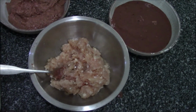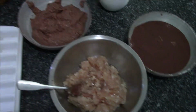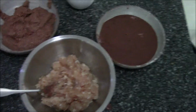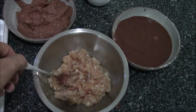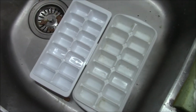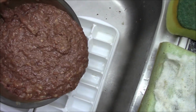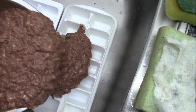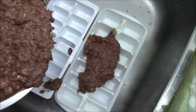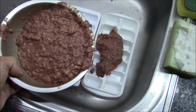So again, I think we're working with about 1 total kilo of meat here, and that's going to go into the ice cube trays. So let me dump these into the main bowl and mix them up thoroughly, and I'll move into the ice cube trays. Once again I've got the ice cube trays in the sink so that any mess I make is confined to that area. And I'm going to need 2 hands here, so I'll get right back to you after I finish this.